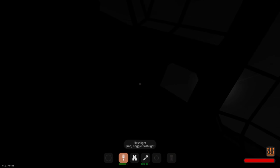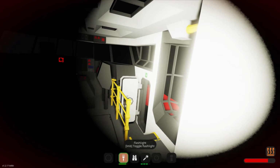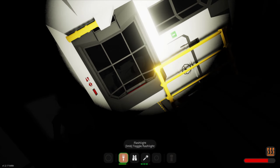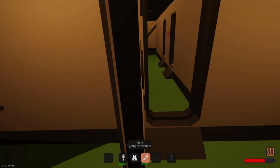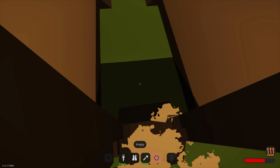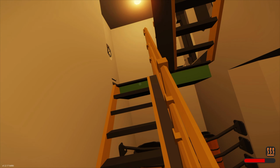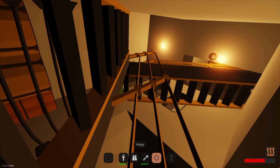Oh. The door's open. Why is the door open? That needs closed. Oh, that hurt. Close the door. Okay. We need to get downstairs now. Main power on. We need to keep this power on. Oh, we're getting a lot of water in here. We need to keep this power on just in case because... Oh, we've been hit again.